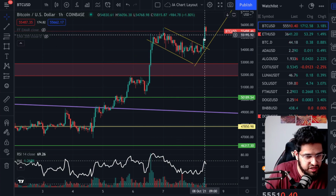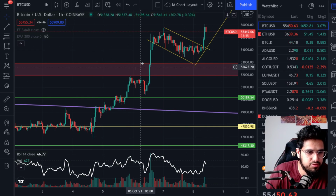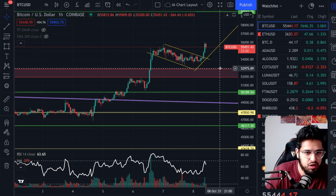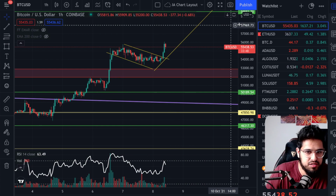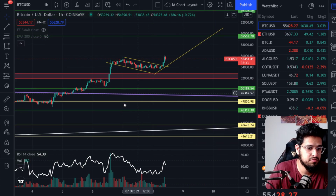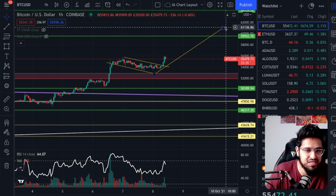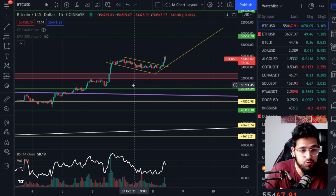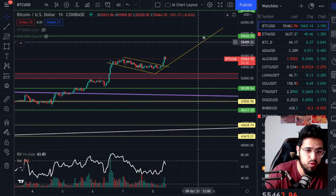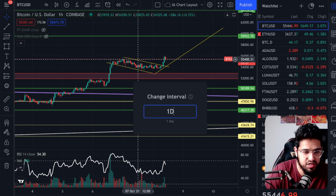When you break out of a continuation pattern like we've just had here, your price target is from the bottom of the move to the top of the move, and that would suggest to us a price potential of 61,000 on this technical indicator. So this run to continue from the continuation pattern would suggest a 61. Now that would actually have confluence with the Fibonacci retracements as well. You can check your Fibonacci retracements from your swing low to swing high, and the 1.61 level also sits in with this continuation pattern, which is really interesting.